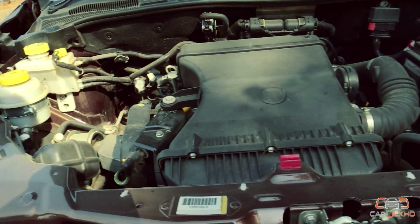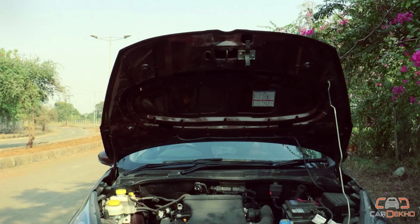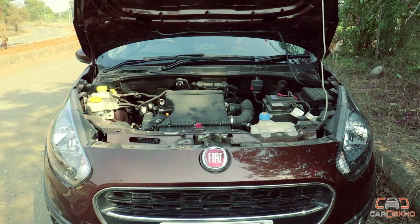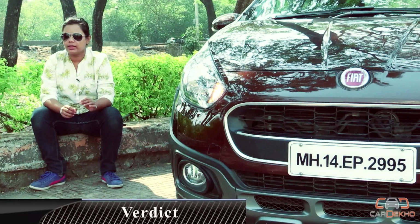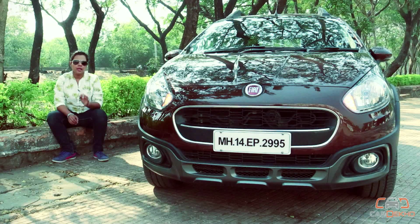However, the engine does not do justice to the Avventura's looks or its dynamic capabilities. It's about time that Fiat brings in some interesting engine options, or at least plonk the 1.4-litre T-Jet in as an option. The biggest detractor for the Fiat Avventura is the lack of safety options, but with refreshing looks and commendable performance and handling, the Avventura might as well find a sweet spot amongst consumers.